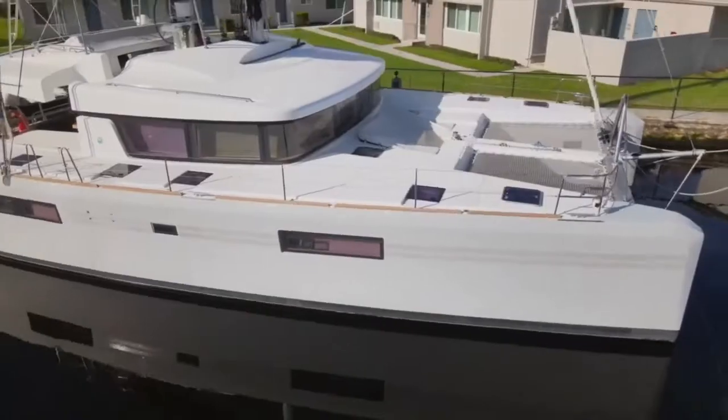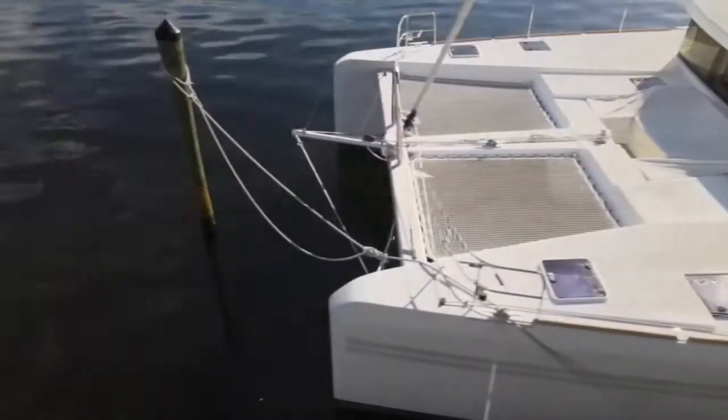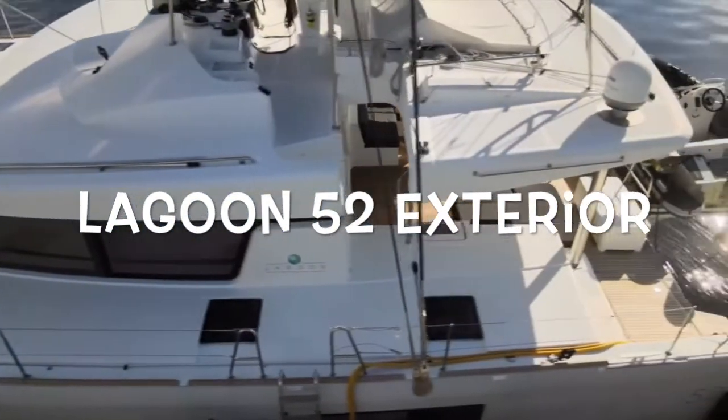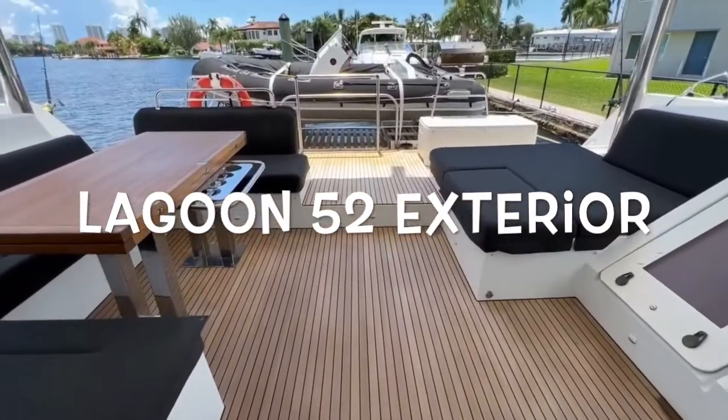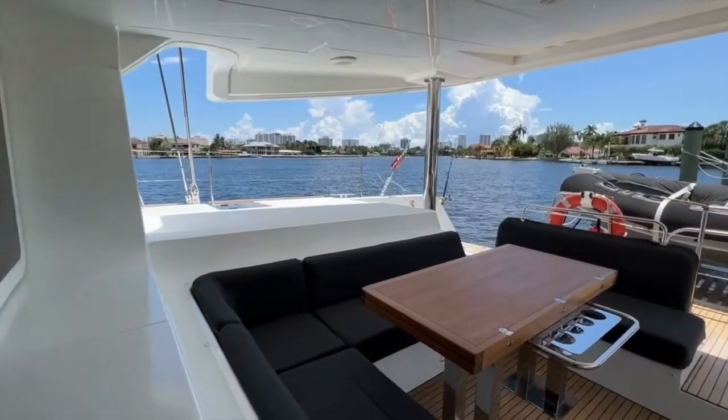All electric winches, furling code 0, lazy main, the stack pack. Between 6 air conditioners and the generator and the water maker, it's very easy to go away for 3, 4, 5 months on this boat.